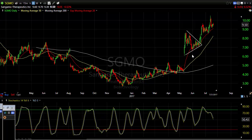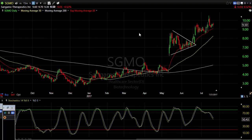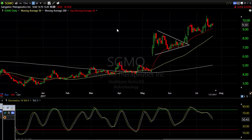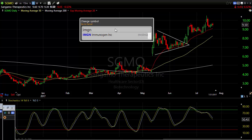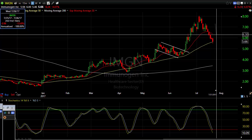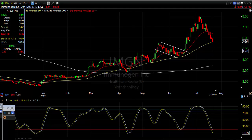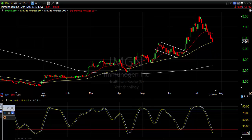How about Sangamo? Sangamo spent last week pulling back. Still looks okay, but it's not as strong as it was, obviously, the week before coming out of that consolidation. Look at this IMGN, which I was looking at for a potential push higher and it never triggered, right? You got 1, 2, 3, 4, all 5 days were down and never took out the previous day's high, so that's okay, right? There's no trigger, but you see, it pulled back to the 50-day moving average. Will it hold here, or will it continue to go down back to this flag breakout down at 476?